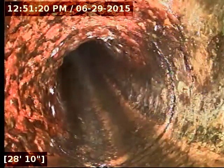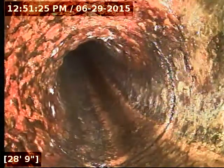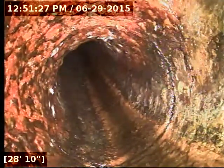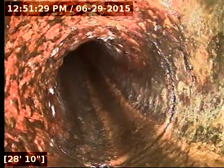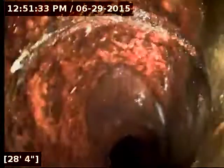Okay, I was again having trouble getting right on top of this spot here, so it's possible it goes under the deck, it's possible it's off to the side. There is a tie-in here. It could be from rain drains, a party line with a neighbor. It's impossible to say right now without the neighbor being able to run water.